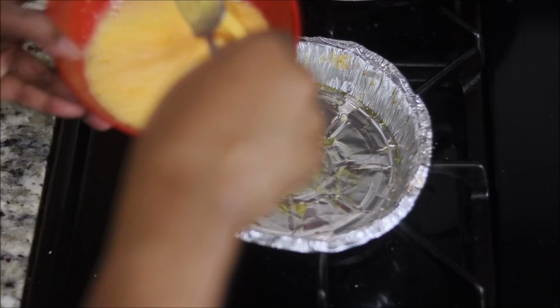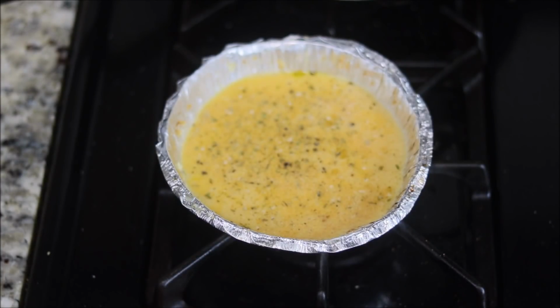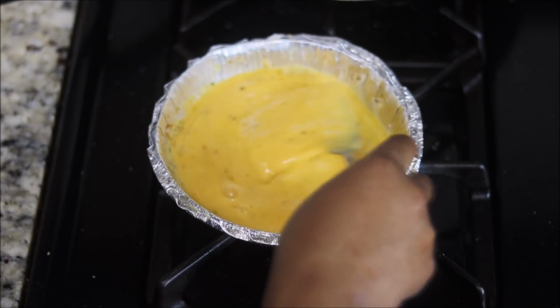Now I'm going to add 3 eggs for me into my pan, and I seasoned it like so. I'm going to get it well combined just like so. Again, season every layer of the dish, and then I'm going to bake it in my air fryer. Again, 370 for about 13 minutes.